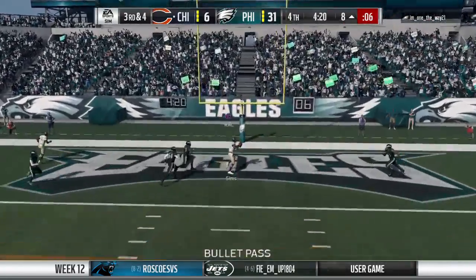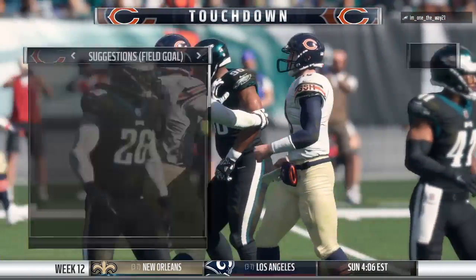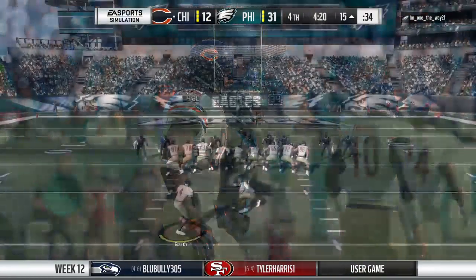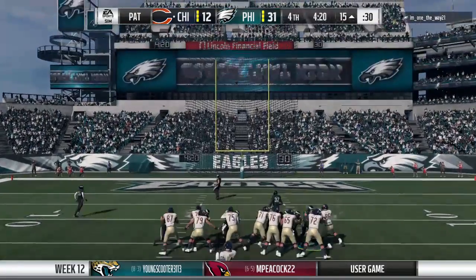Now it's Trubisky. Got his man, and it's caught for a Chicago touchdown. Deion Sims, his second touchdown on the season. And the Bears cut into that lead. Sometimes those tight ends are a mismatch. They found the mismatch there.